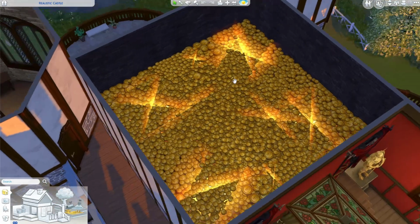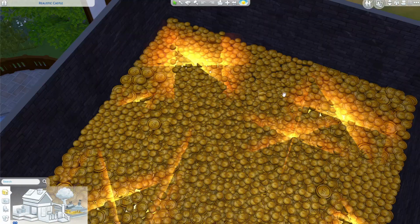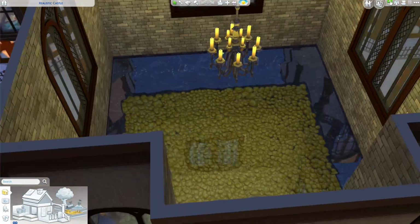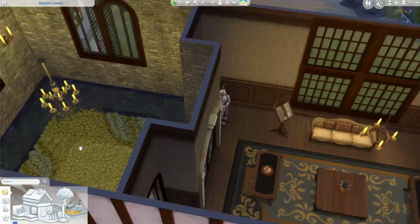Did you guys ever grow up watching DuckTales? Remember Scrooge McDuck would swim through that sea of money? I never understood how he could swim through such heavy metal coinage, but I could definitely see him swimming through this. I just love that. What a cool idea. And I love that it's right off the side of this very unassuming lounge room. And then there's all this money.